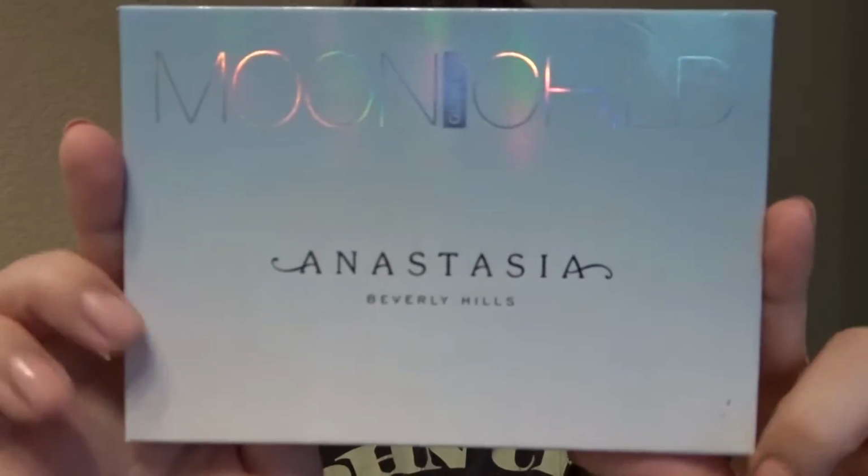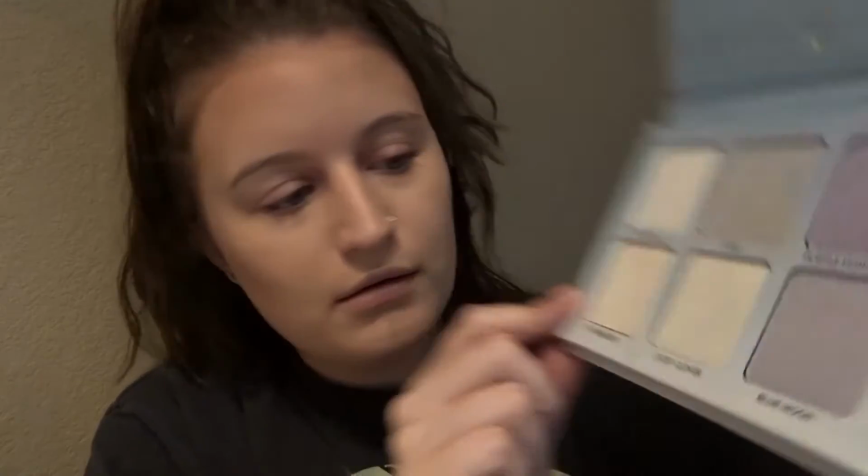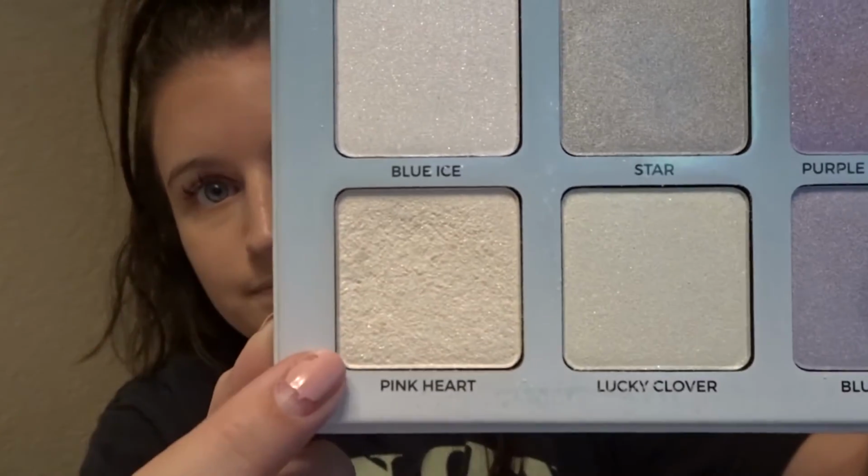See what I mean? I don't know, it probably looks like trash. Anyways, that's done. Now, of course, I go in with a highlight, and I go in with Moonchild. Of course, why would I not? And then my favorite is Pink Heart. Where am I? Yeah, Pink Heart right here.